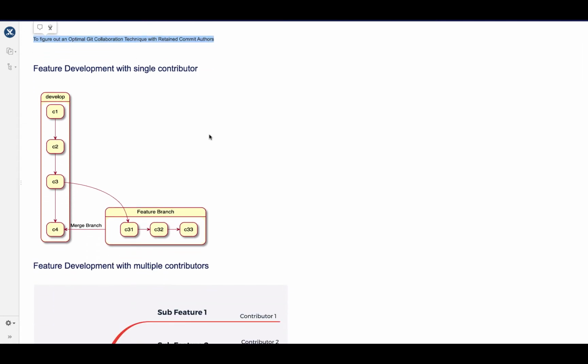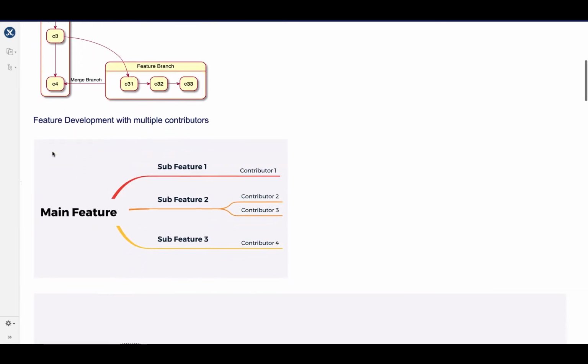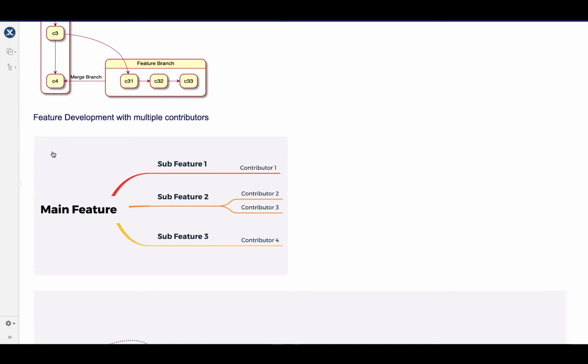So when there's only one person who is involved in development, the things are quite simple because you can simply check out a branch from where you want to start, and then you can make your changes and finally merge to develop. So this is not so simple when real projects are involved, because you can have a lot of people who might be trying to make their changes. And so let's say you have four people who are trying to contribute.